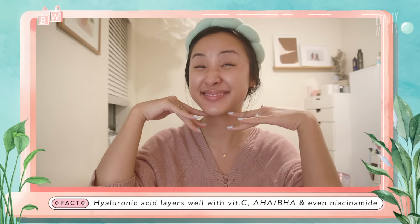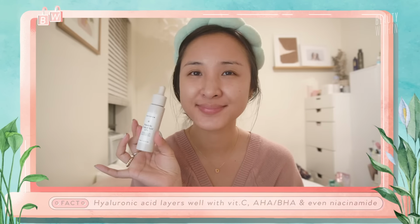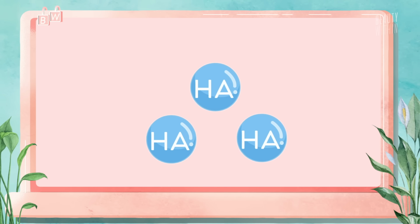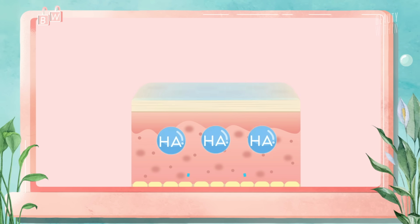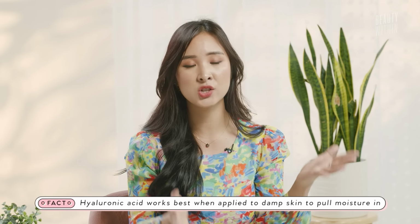So after that 90-second treatment, our skin is nice and damp and plump and ready for other active ingredients to really be able to sink into the skin and do its job, because hyaluronic acid is really great not only applied onto damp skin because it's a moisture magnet, but it also sets the greatest foundation for other active ingredients to then come in and synergistically work its magic. So if I have acne marks and hyperpigmentation, maybe I'll use a vitamin C serum or even azelaic acid or niacinamide, because all of these work so well with hyaluronic acid.